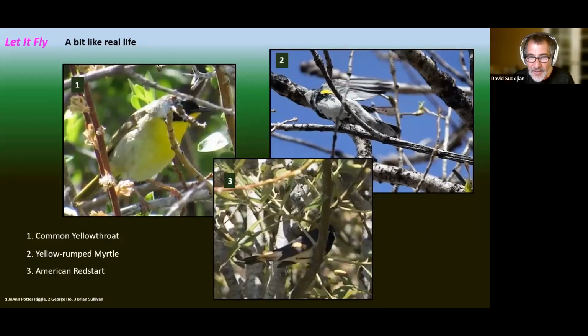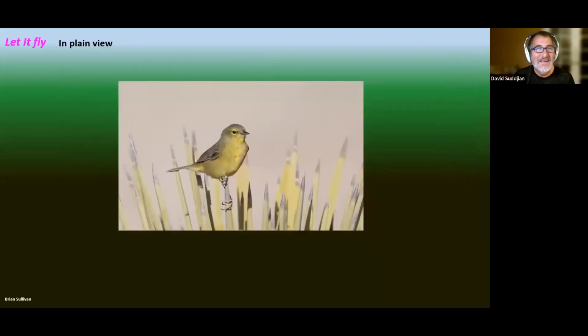Now, in this picture, the lighting is such and other factors may be associated with artifacts of the photo that orange doesn't really stand out as much as we might see in real life. But the pattern is still there with the patch on the wing, like a wing bar, and the patch at the base of the tail or the inner part of the tail feathers. Yeah, with the black, black kind of on the end of the tail too. Kind of stands out. American Redstart.